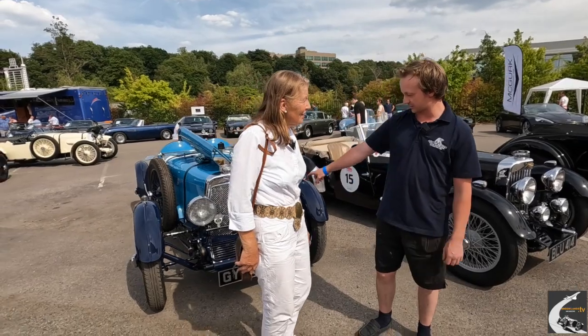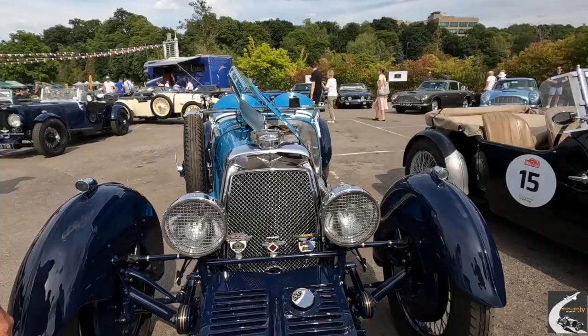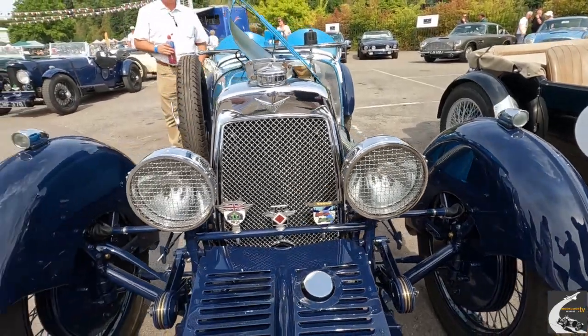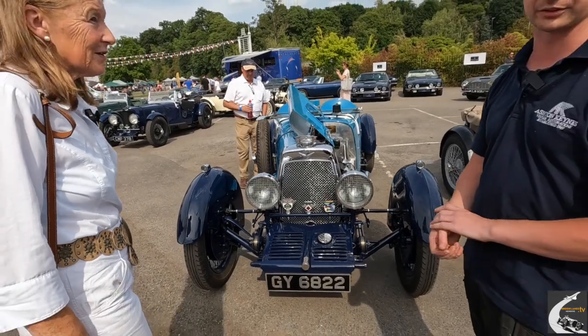But all the badges on the front, we've worked quite hard to return the car back to how it was originally. So we've redone the wings. We've basically put the car back to exactly as it was at Brooklands in those days, and at that time it was owned by William Cuthbert, who was obviously very, very famous here.